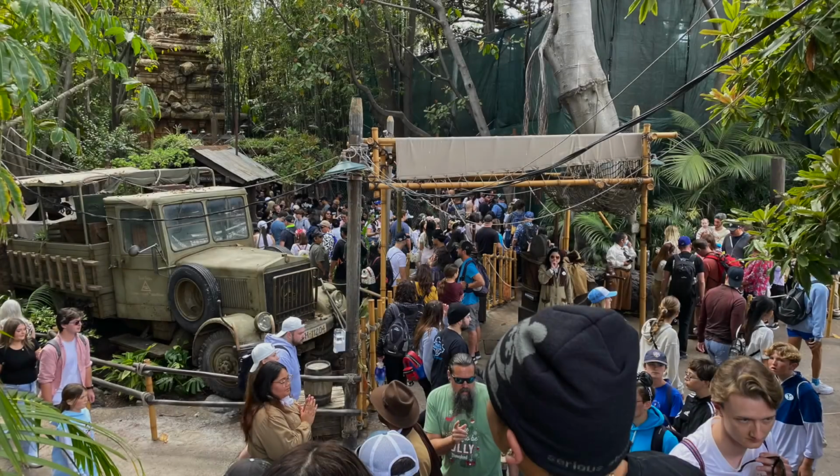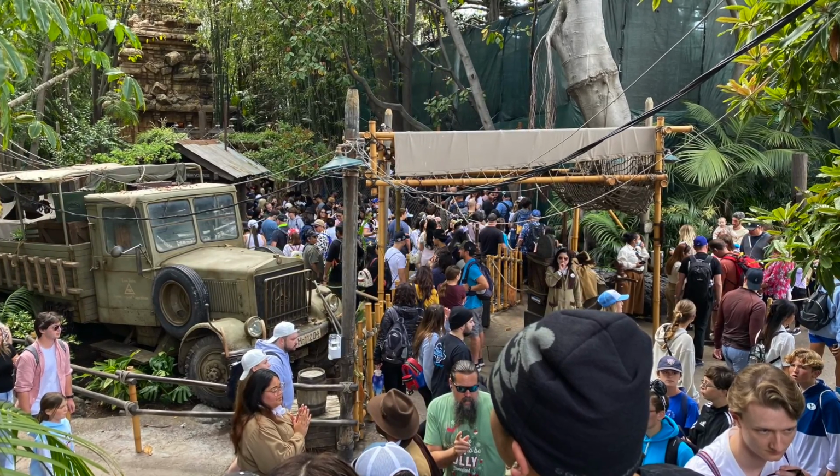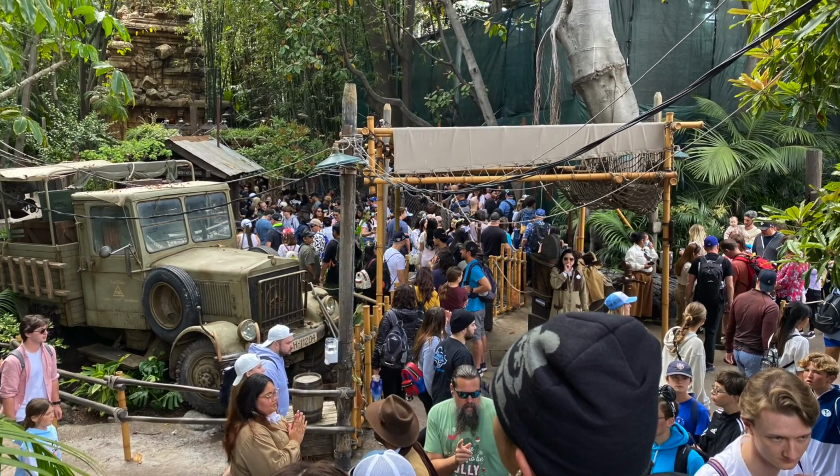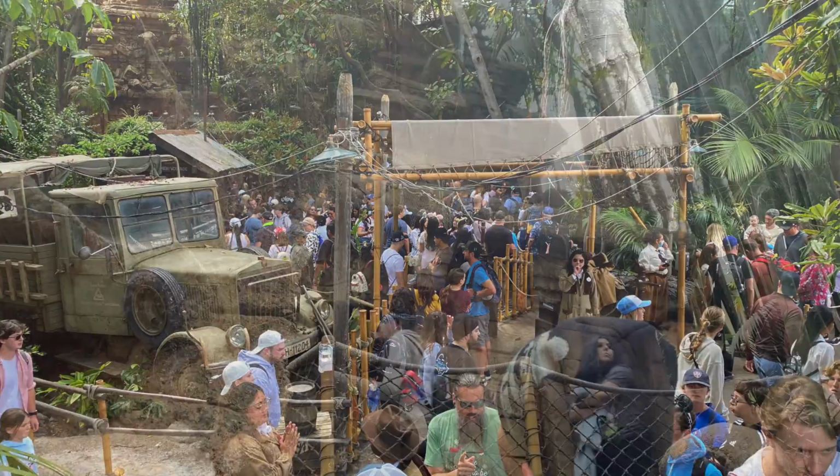So again, check before you go. The nice thing is the queue is fun to wait in. The exterior part is surrounded by plants and is shaded. And the interior is fun because it's fully themed, although it is very dark inside, so there is that.